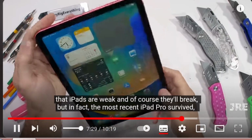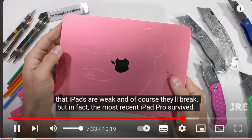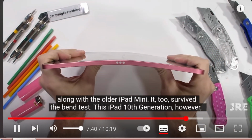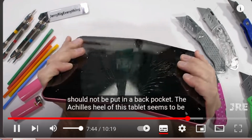You might be thinking that iPads are weak and of course they'll break, but in fact the most recent iPad Pro survived, along with the older iPad Mini. It too survived the bin test. This iPad 10th generation, however, should not be put in a back pocket.